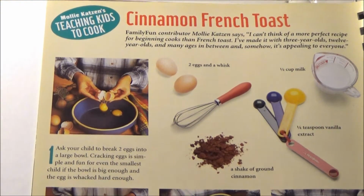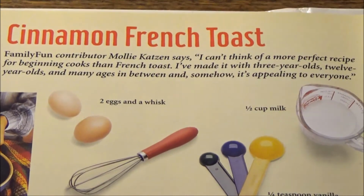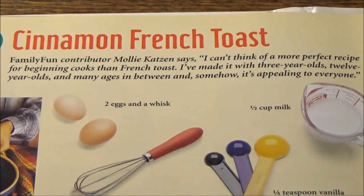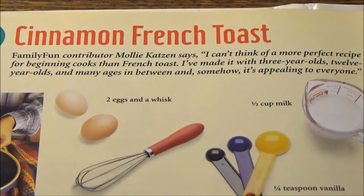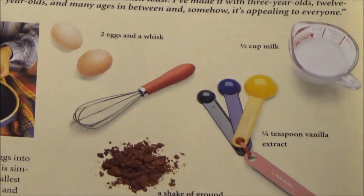We begin with cinnamon French toast. FamilyFun contributor Molly Katzen, who's also the author of the Moosewood Cookbook, says, "I can't think of a more perfect recipe for beginning cooks than French toast. I made it with 3-year-olds, 12-year-olds, and many ages in between, and somehow it's appealing to everyone."